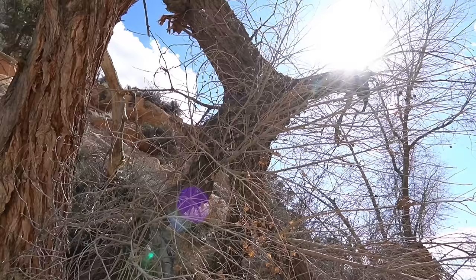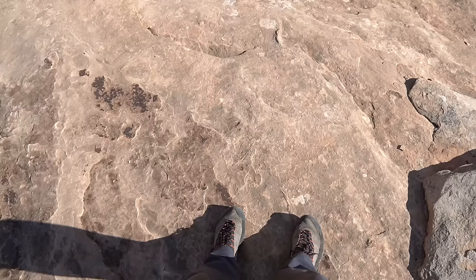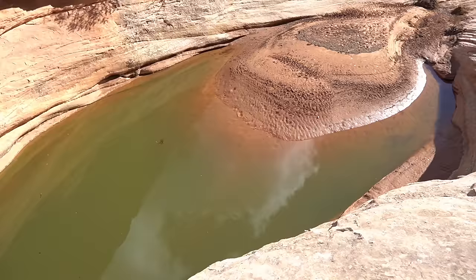Looks like a huge chunk of this cottonwood tree fell down, probably this winter. I'm just blown away by how much water is in here. It's good. The Southwest needs all the water it can get.